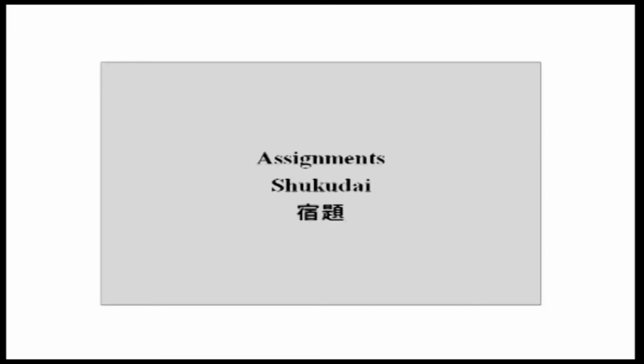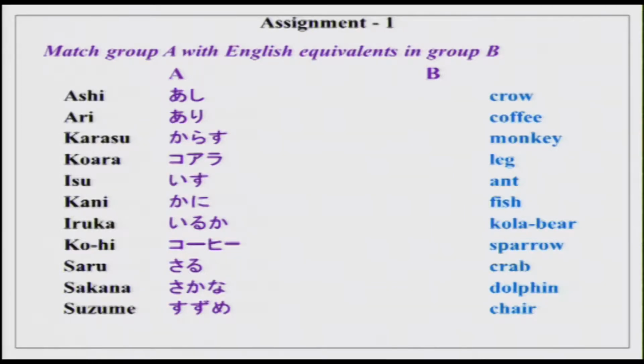So, now last time in our last lesson I had given you some assignments. Did you complete them? Well, I am going to give you the solution as well. It is a very simple one. Assignment 1 was match group A with group B. You have group A over here listed in Roman, you have it in hiragana as well, and then we have group B over here which is the English meanings. I will just point it out to you once for pronunciation so that you get the right pronunciation.